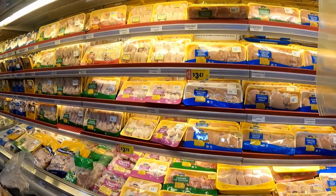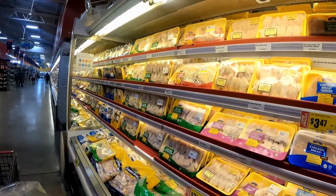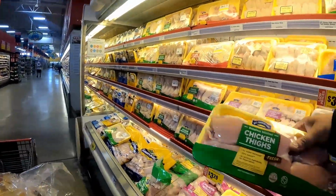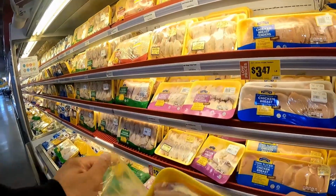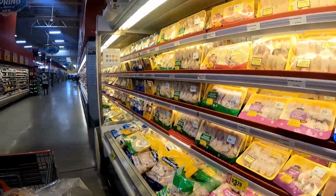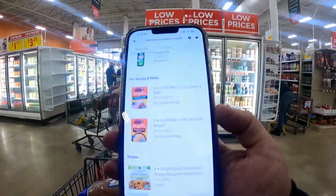I want to touch on this because I know a lot of people go into the meat aisle and the poultry aisle and all of that kind of stuff, and they don't bag the meats. That's a thing that can kill your tip and also get you a bad rating. So you want to bag your poultry.